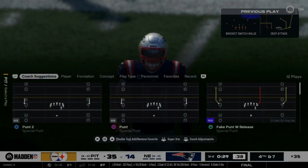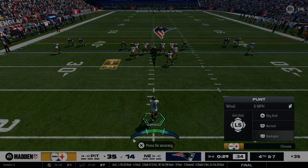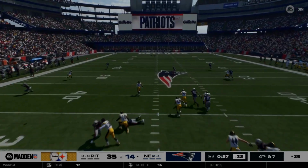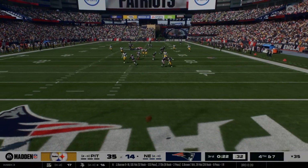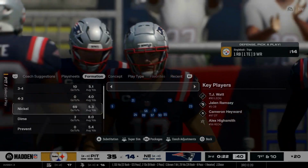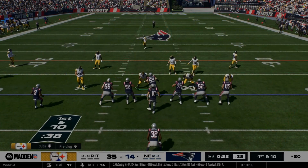Just keep mixing it up, give him different angles, different looks. I thought that's a good pass interference, but I guess not. The Steelers send out their punter now, as he'll kick it away for the second time. And no one there to stop it. Hits at the 8, but it carries all the way into the end zone for a touchback. Looking to put a drive together.